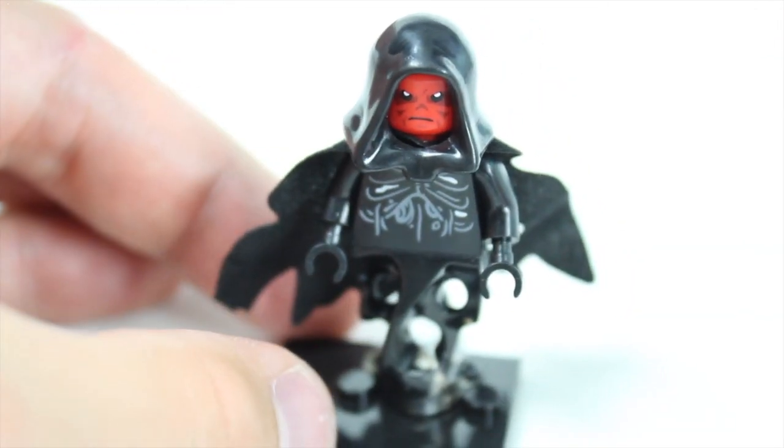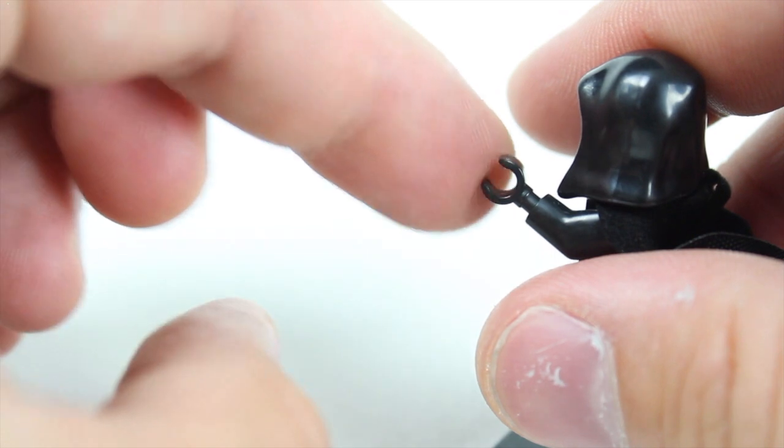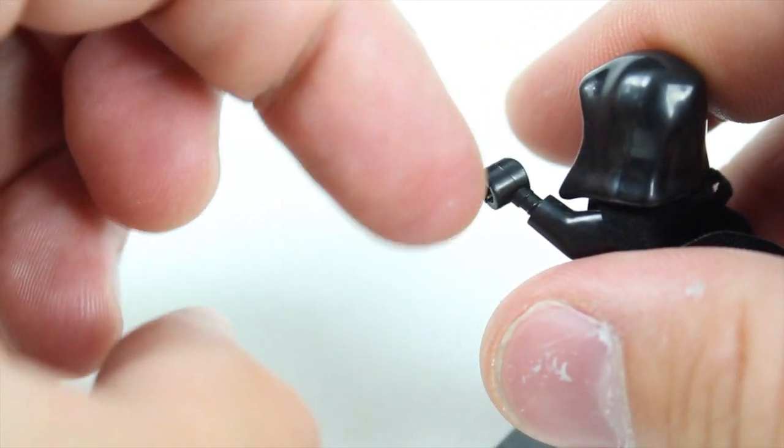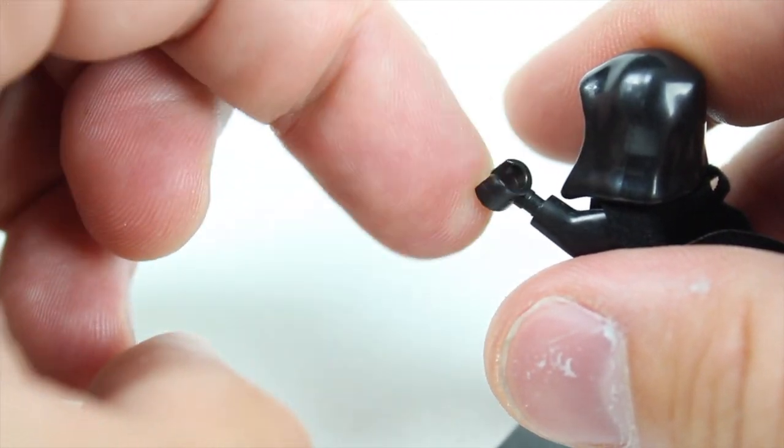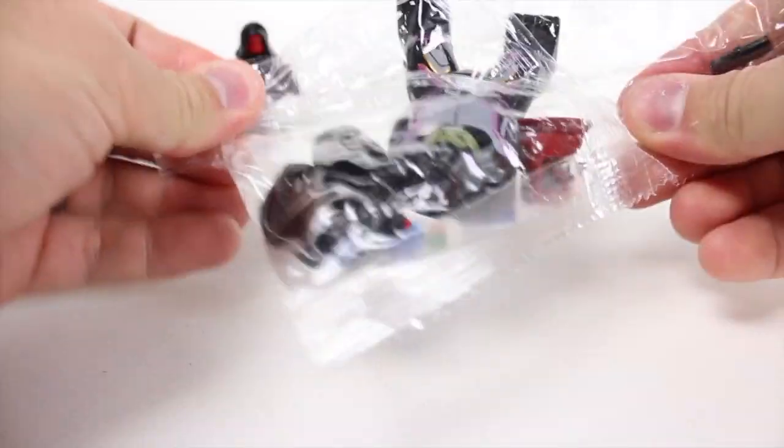Overall, have to give this one probably a B+ for a knockoff. The one thing I will mention is this hand right here sticks out and doesn't quite fit right in here, and you will get that with all these unofficial LEGO pieces. Moving on. Next figure.